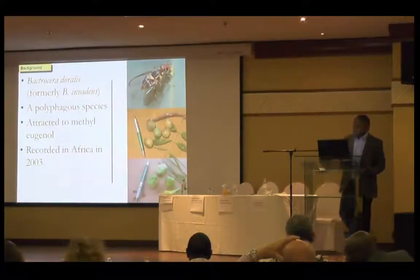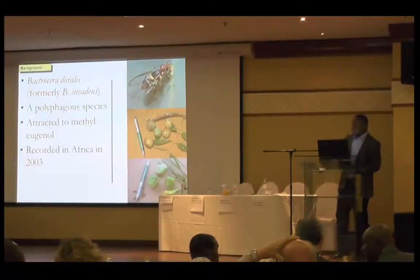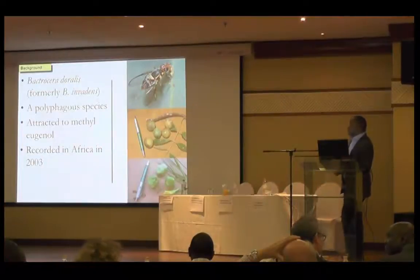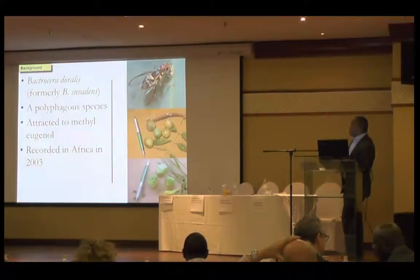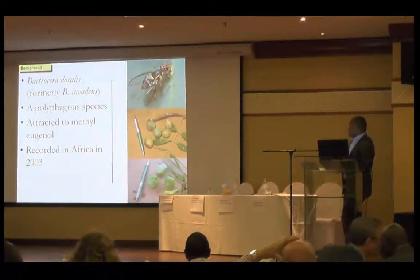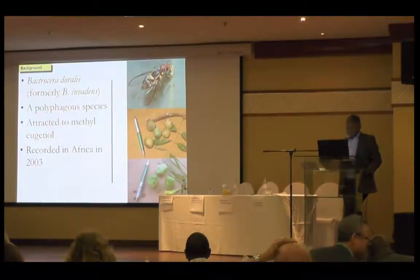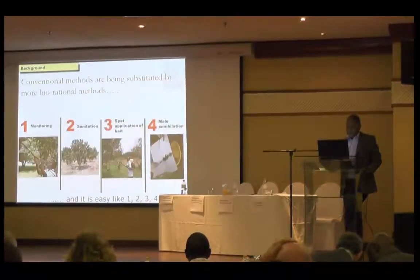And the other one is Bactrocera dorsalis. It's another invasive species. The introduction is more recent. It came to Africa in 2003. But this one is polyphagous, so it attacks a wide range of fruits, including marula, as well as lucky nuts, and the vegetable African eggplant, which you can see on the photo. And this one is attracted to methyl eugenol, which is another attractant.